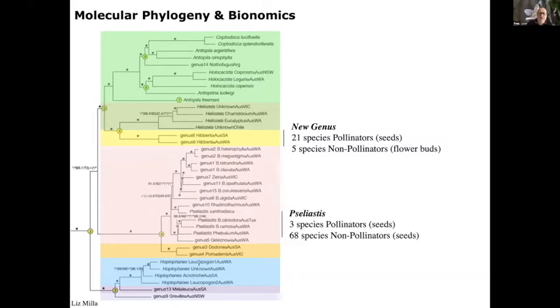The other genus that has pollinators is Celiastus, which is part of the Rutaceae feeding clade. There are only 3 species where we see pollen associated with the females, and all of these species we think feed on seeds. And there are 68 species, all undescribed, that are non-pollinators.